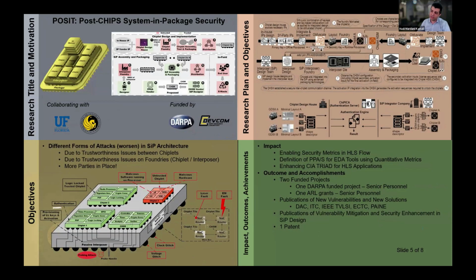Second project that I would like to mention, and I was working on this domain last year, is post-chip system in package security. So over the years, we witnessed that the domain of digital design is moving towards 2.5D and 3D architectures, relying on advanced packaging because we see that the number of transistors included inside a single chip is not following Moore's law, showing that it can be increased over the years.